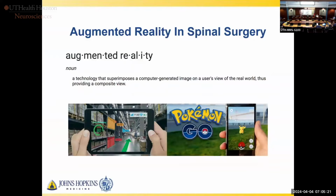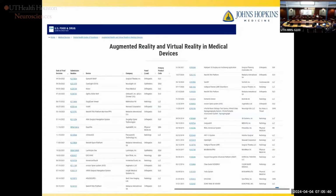I'm going to go into the augmented reality stuff. The definition of augmented reality is when you take a computer-generated image and you overlay that image on your view of the real world, forming a composite or augmented view. If you go to the FDA's website and look at augmented reality or virtual reality devices in medicine, you'll see a list, and it's a moving target, actually. There are probably at least 40 different devices registered for FDA approval, and about 6 of them have been approved for some kind of spinal application. And this number is growing pretty rapidly. So I think it is a new technology that seems to be gaining some traction.